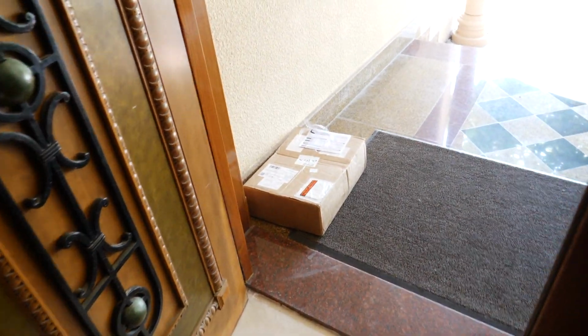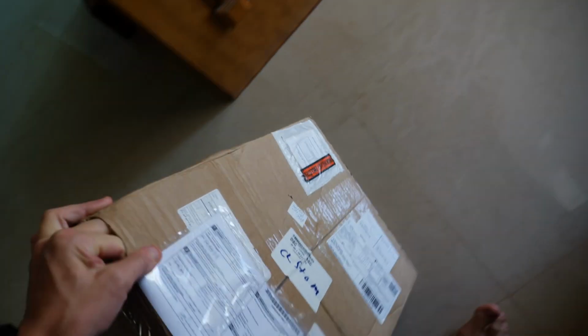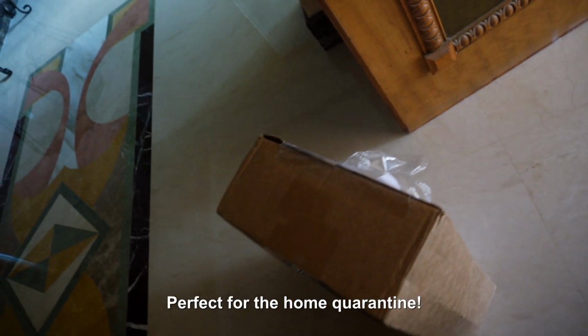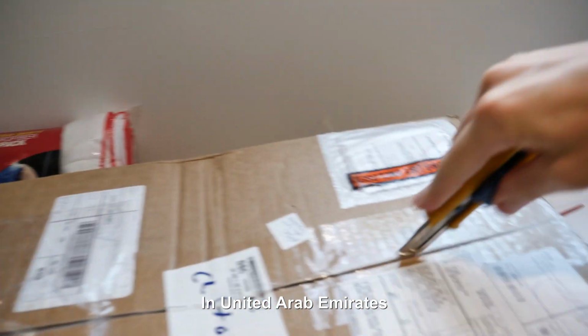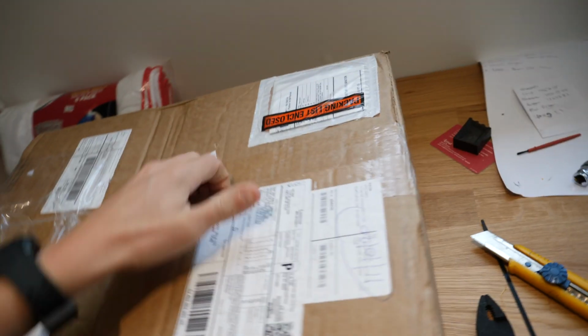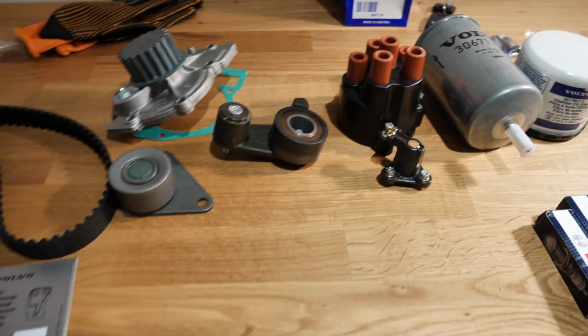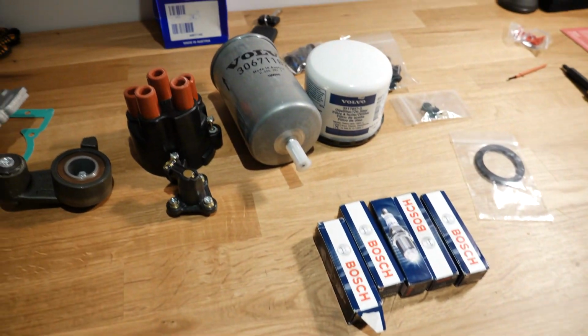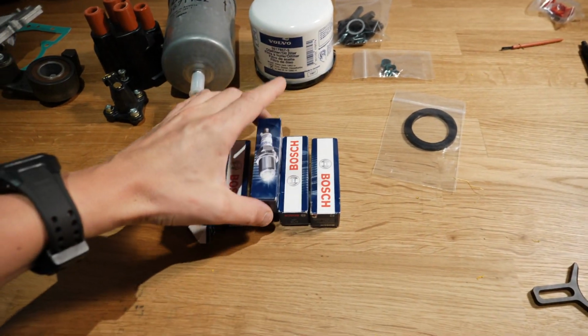Right, I just got a delivery here. Very nice. Finally some parts after maybe 1.5 to 2 months, I think. Not so easy to find the Volvo parts, but now I finally have some more parts here. Parts for the car finally, some timing belt, water pump, some pulleys, some ignition parts, like the distribution cap and rotor, some filters, so we can do some servicing.